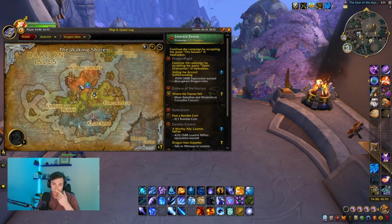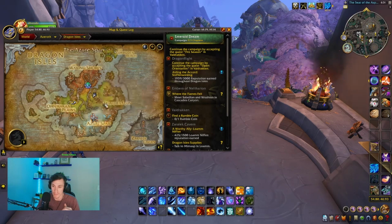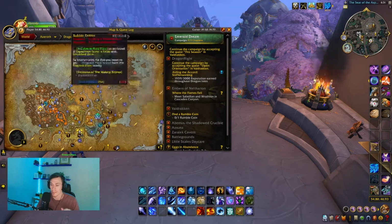Next, we're going to kind of triple dip. So the Dreamsurge is like this new catch-up thing that they're doing for alts and leveling in the Dragon Isles, and just kind of something to do in your downtime until there's new content. But basically, each week, a different zone is going to have the Dreamsurge buff. So this week, it's in the Waking Shore. So you're going to go over here.